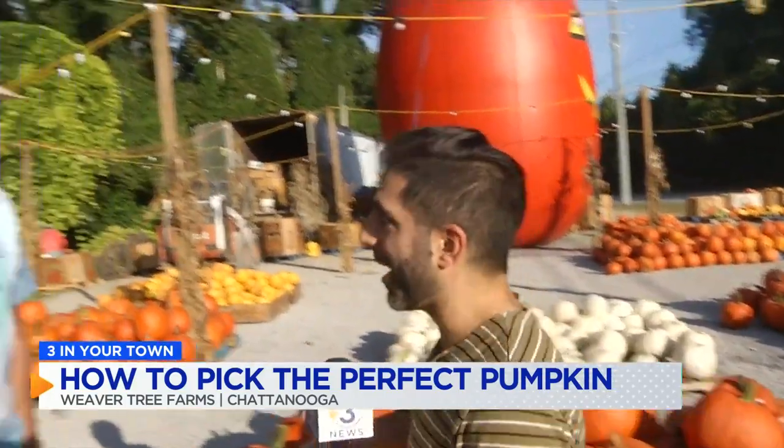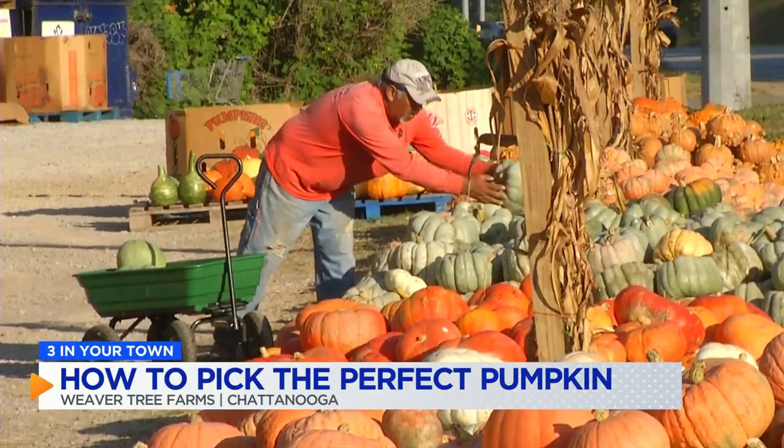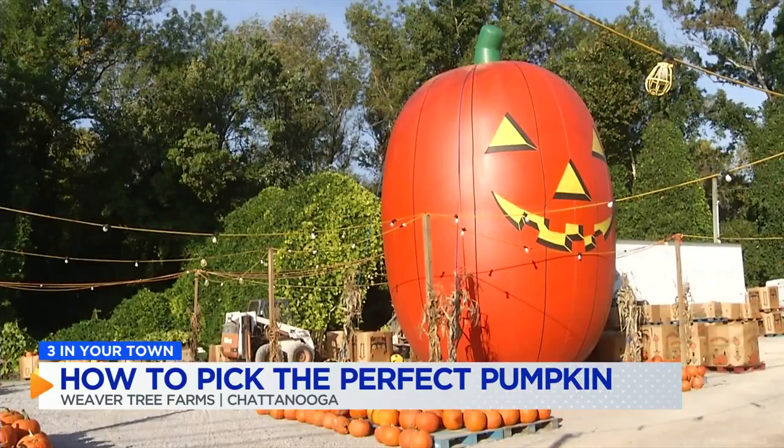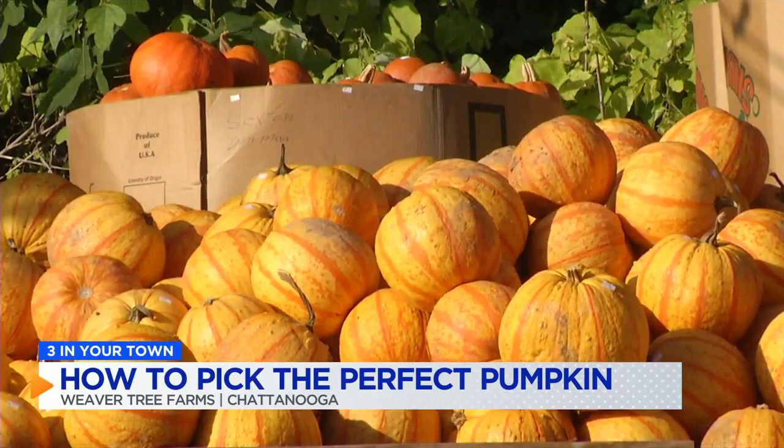For help, John Weaver, Weaver Tree Farms. You're here again. This is your ninth year with the pumpkin. Before we get into all that, I need an answer from you. What makes the perfect pumpkin? You know, it's kind of like picking a Christmas tree. Everybody's got their own idea.